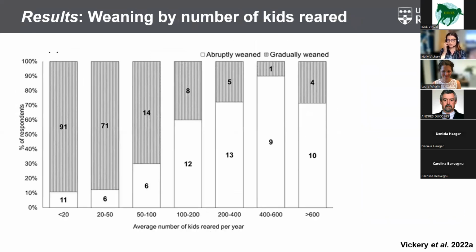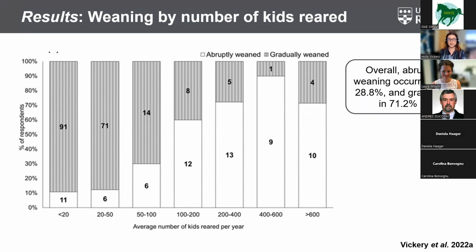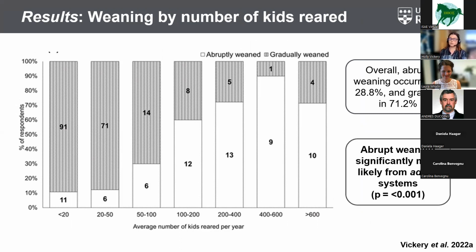And one of the interesting parts was when we looked at the way that they weaned by the number of kids reared. And so abruptly weaned is the white part of the box and gradually weaned is that shaded bar part. And you can see that abrupt weaning became much more common with the number of kids reared. So overall, abrupt weaning happened less. It occurred in 28.8%, and gradual was in 71.2%, which seems quite positive. But actually, abrupt weaning was significantly more likely from those ad lib systems, which were more likely to be those greater number of kids. So there are a lot of kids going through those systems of ad lib milk feeding and then abrupt weaning.